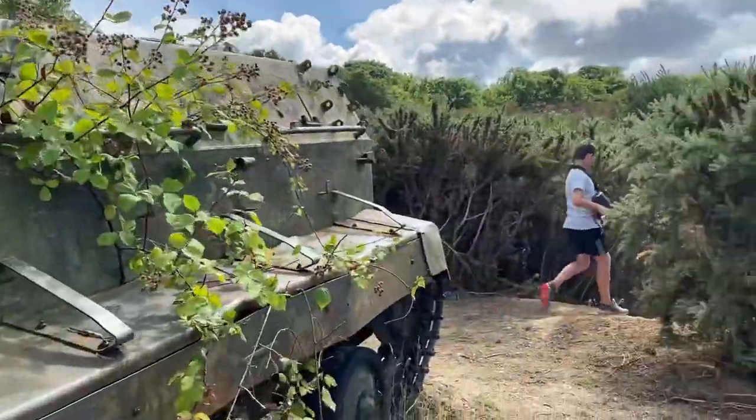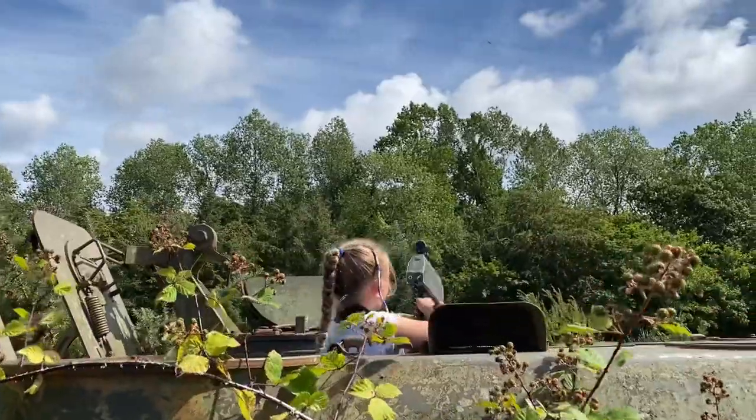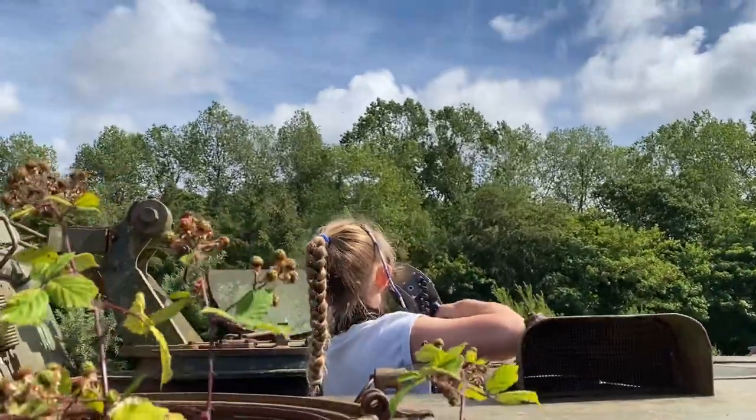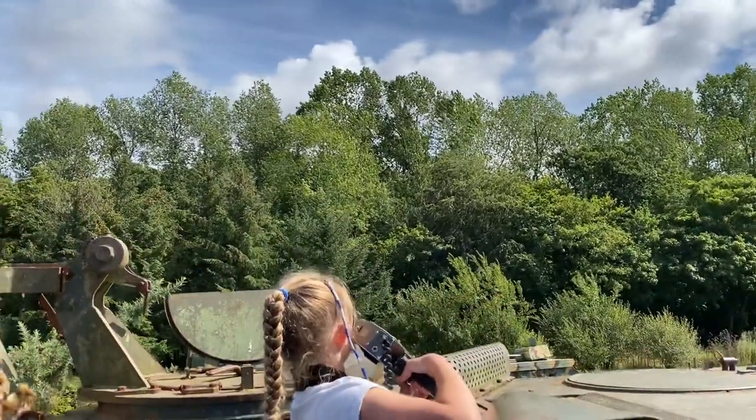We're being ambushed by people. Let's go. Oh my God. Hollie's now on the top of the tank. Tactical shooting. Can you see them, Hollie? Can you see them? Shoot, shoot, shoot.